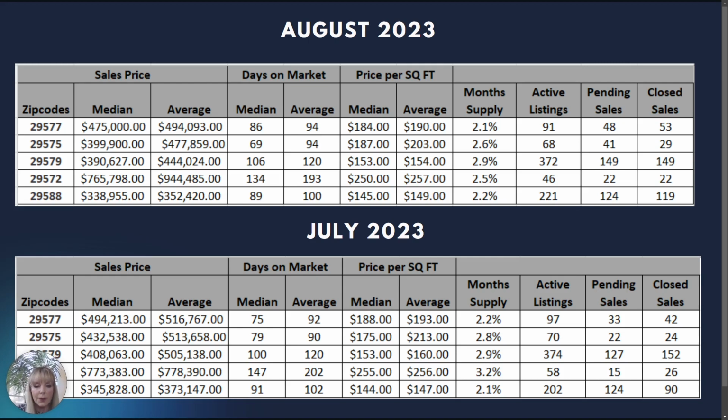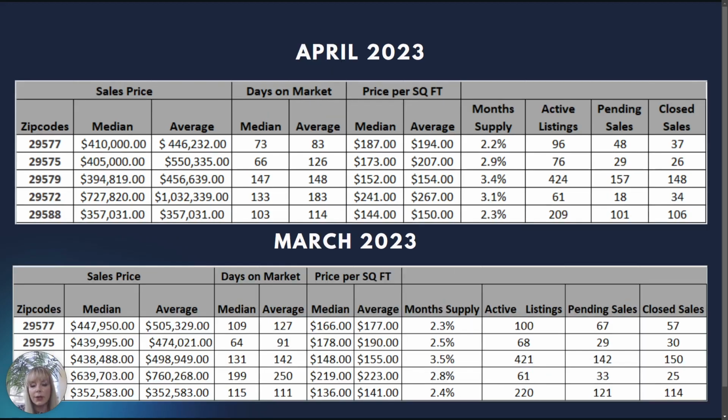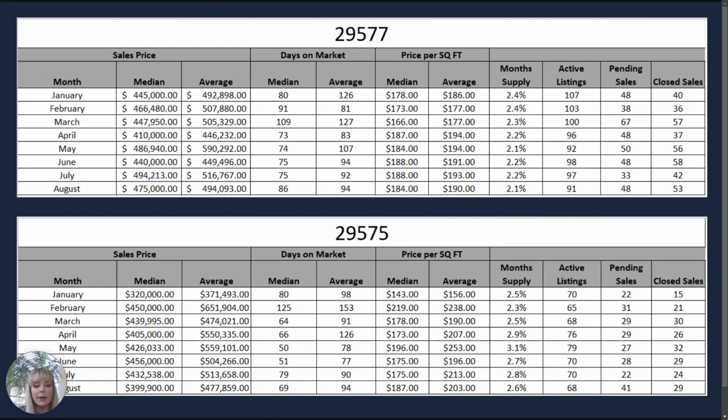So let's hop through. And this is just, you can go back on each of these yourself to save time. And this is actually my favorite. So in here, you can see by zip codes. So 29577, you can go back to January of this year and look at the average prices. Okay, we're still up. We're not as high as we were, but we're still up from January. You can see in August, 494,093 compared to 492 from January. So we're still up.